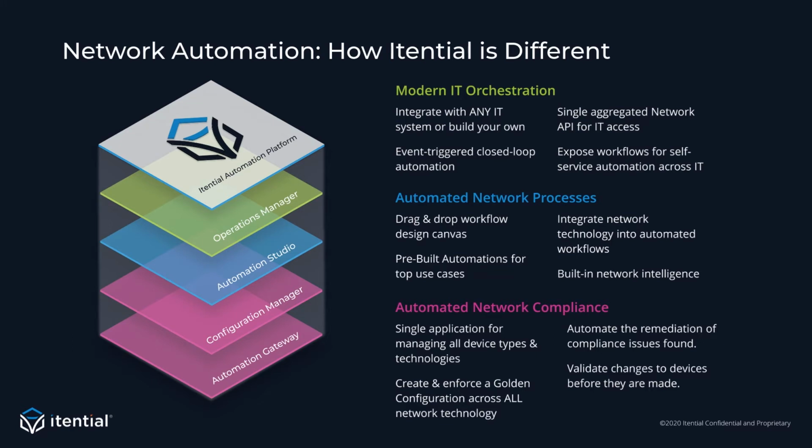Gotcha. So now let's talk a little bit about modern IT orchestration. We've touched on it in the past. We've talked about Gary, the unusually lazy network engineer. But now let's introduce Greg, who is a DevOps guy who is always interested in spinning things up as quickly as possible. So how does that align to Operations Manager and modern IT orchestration in general?